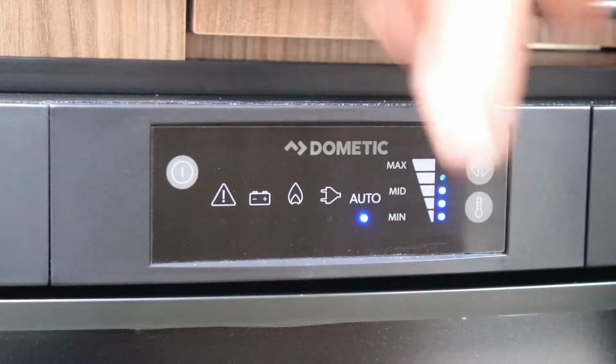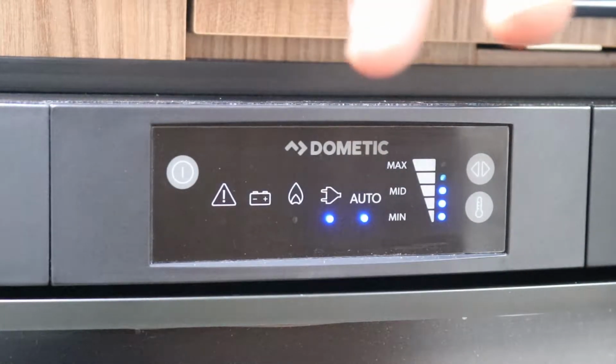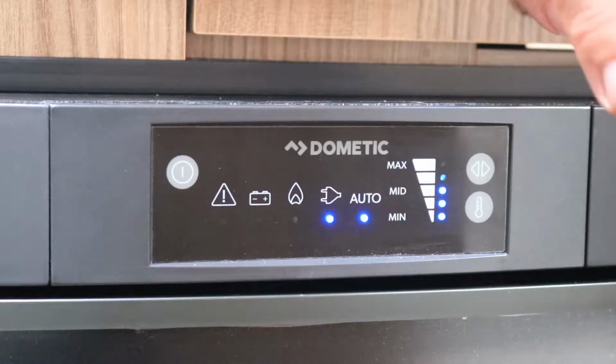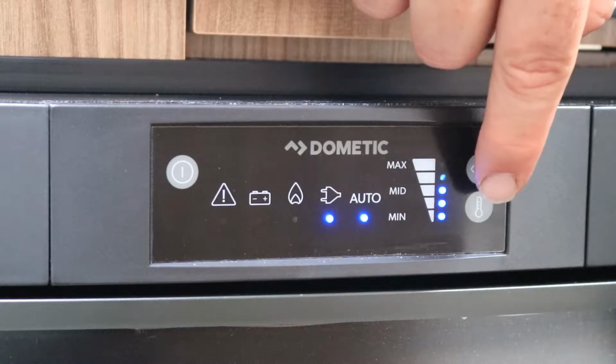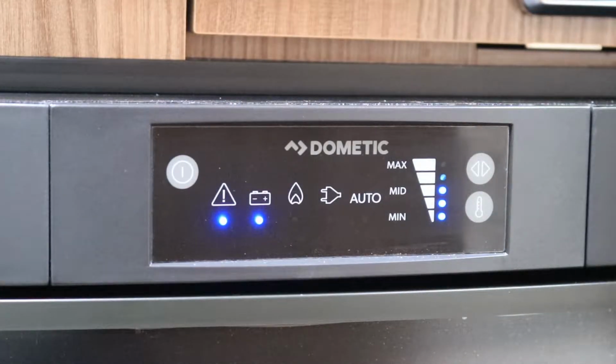So automatic mode. Now automatic mode is what I would advise every customer to use your fridge on, and the reason I would advise that is purely and simply it is automatic. So it's there to do that job for you, it's there to take that worry away from you. Now you can go through them manually, so basically you've got a battery setting. Now the battery setting is not currently working at the moment, and the reason for that is because we're not connected to the back of a car.